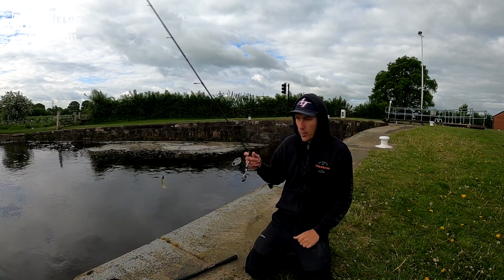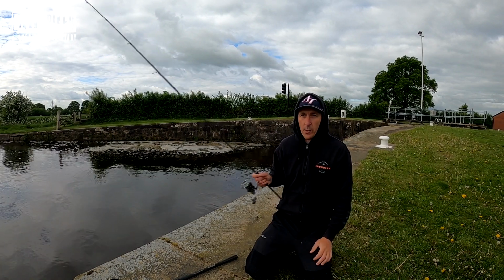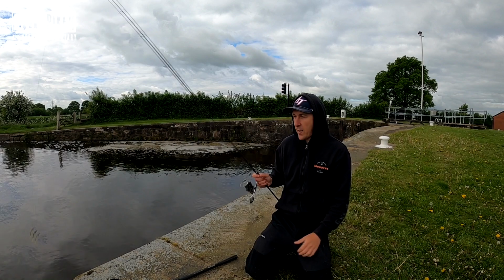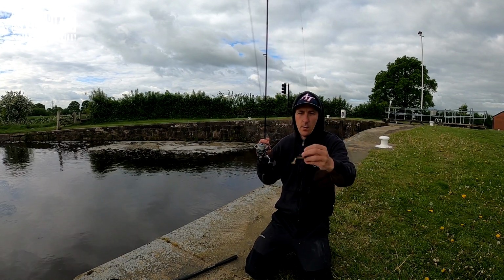This little bit of wind we've got today helps you keep in contact with your lure, but it's nothing special, it's not fancy. You're not a superstar angler if you're using something like this. It's just bog standard, easy lures.